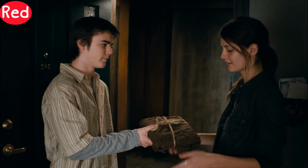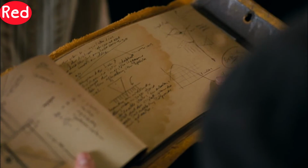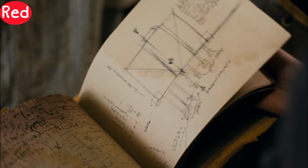Before parting, Jamie apologizes to Sam for spying on her. He then gives a gift to Sam. He gives Sam a copy of the journal of Mala Straza, the building's architect. Sam realizes from reading the journal that there must be a large open space in the center of the building.